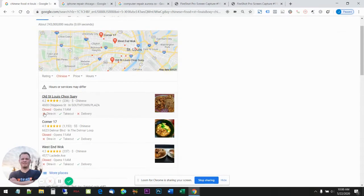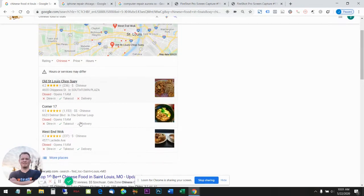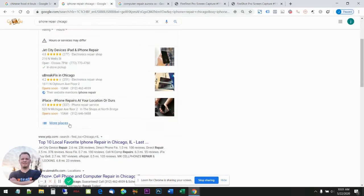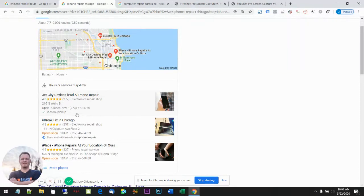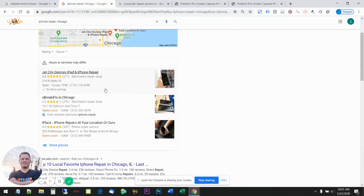This is pretty cool because if you have that on your GMB shown in the 3-pack and your competitors don't, not only is it a good conversion factor to draw the eye, but if somebody's looking between you and another competitor and you say you have curbside and takeout, they're not even going to call the other people, because you're immediately communicating it. So we're going to dive into this real quick. Again, the one example, Chinese food St. Louis. You can see the options for restaurants here. If we go to iPhone repair Chicago, here's a great example. These guys have listed in-store pickup, but these two companies don't have any mentions of anything like that. So that's pretty attractive.